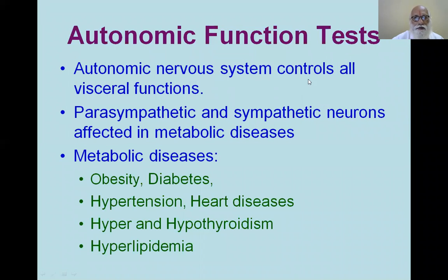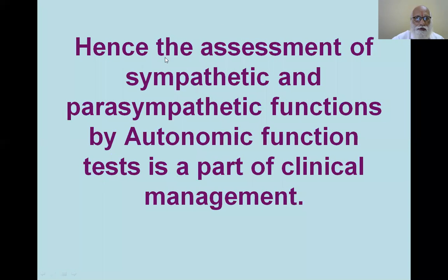Now, these tests are useful because the parasympathetic and sympathetic neurons are affected in metabolic diseases like obesity, diabetes, hypertension, heart diseases, hyperthyroidism and hypothyroidism, and hyperlipidemia, etc. So, the assessment of sympathetic and parasympathetic functions by the autonomic function tests is now a part of clinical management. That's why there is a lot of interest and attention now paid to the autonomic function tests.